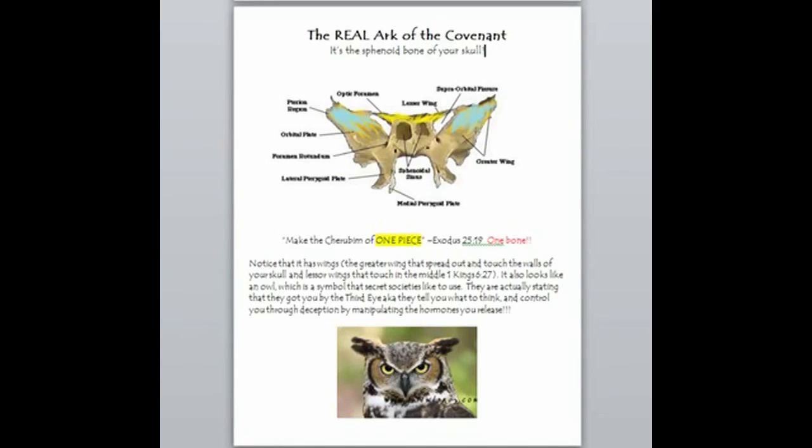Notice that it has wings: the greater wings that spread out and touch the walls of the skull, and the lesser wings that touch in the middle. It also looks an awful lot like an owl, which is the symbol that secret societies like to use. And it's no accident. They know this truth, and it's been hidden from us.